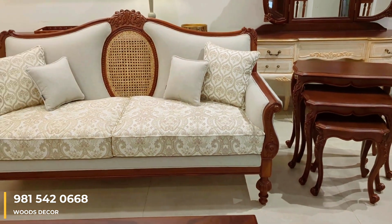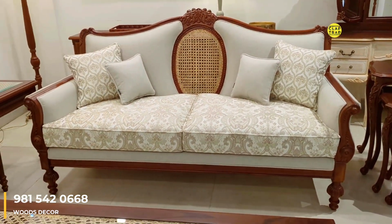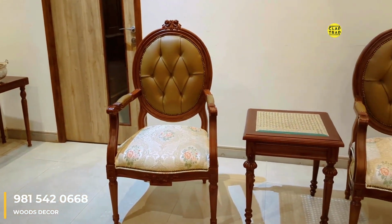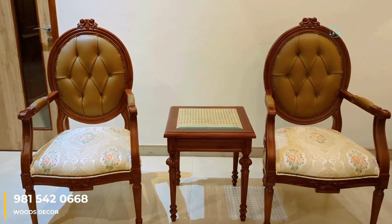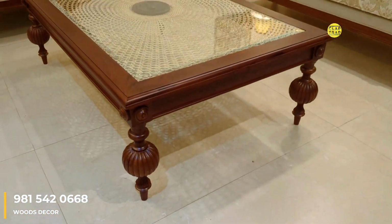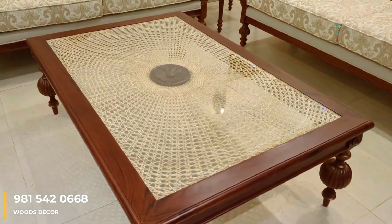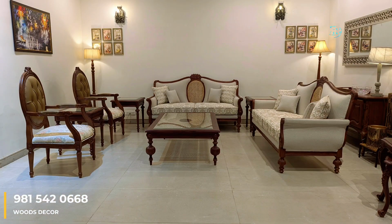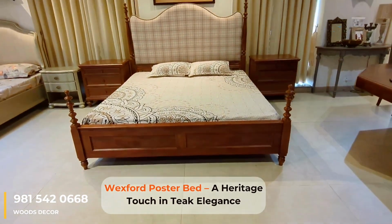These legs are different from the French legs, because French legs are a little obelisk, lean and slim, but American legs are a little rounded and beefy, adding both character and comfort to your house. At the center, a glass tabletop looks amazingly stunning because a beautiful cane work is done at the center of this. Perfectly matched with the side tables, sharing the same elegance and detail.